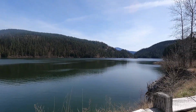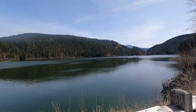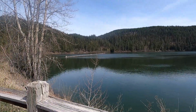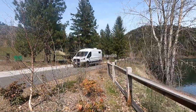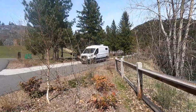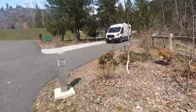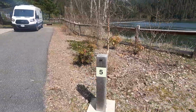So to start with, here's the views for the weekend. Pretty spiffy. And then just right over here, that's where we are. Alright, so we are site number 5.